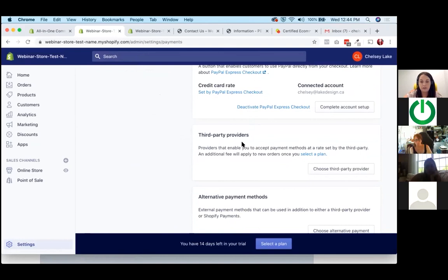They also allow you to do PayPal, so you can do through that. And then there's other third-party providers. So really, this is if you have already, like, say you were going through Moneris, selling in your brick and mortar, and you wanted to be able to hook that up through here. You can do that.